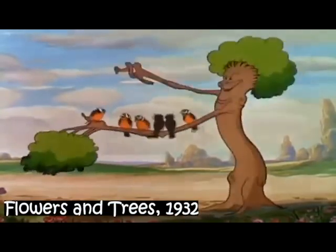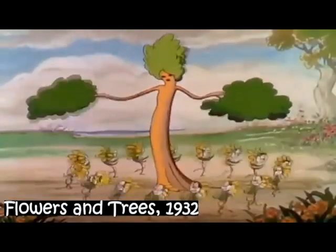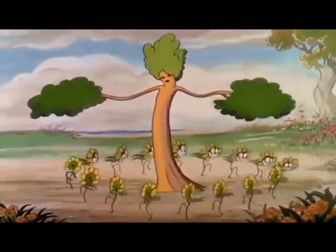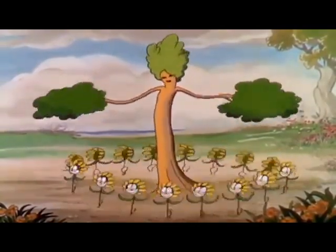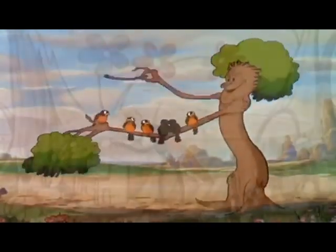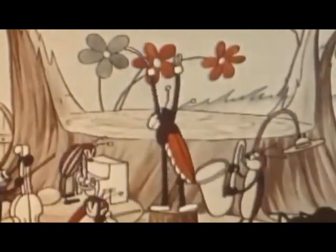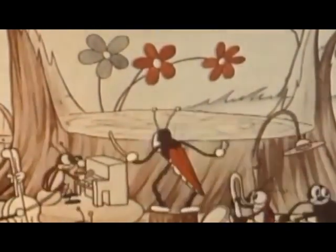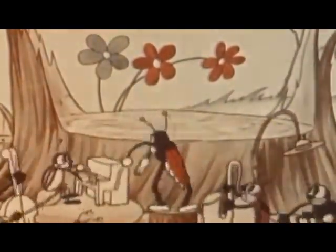In 1932, Flowers and Trees was released, which was the first cartoon to be produced in color. The Walt Disney Company signed an agreement with Technicolor and used it in this film. Soon, all Disney cartoons would be produced in color. Members of the Walt Disney Company have contributed to breaking the barriers in animation by creating the technology used in the cartoons and making them more advanced.